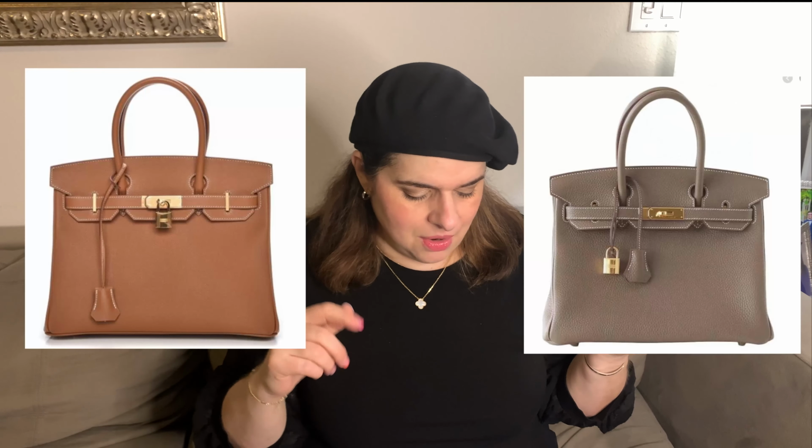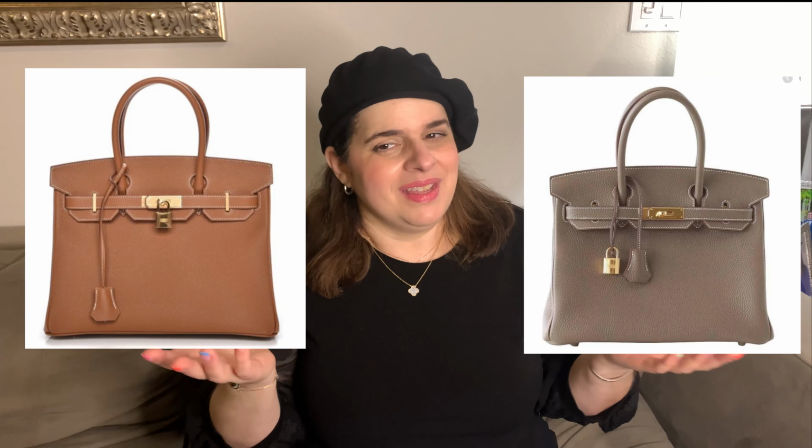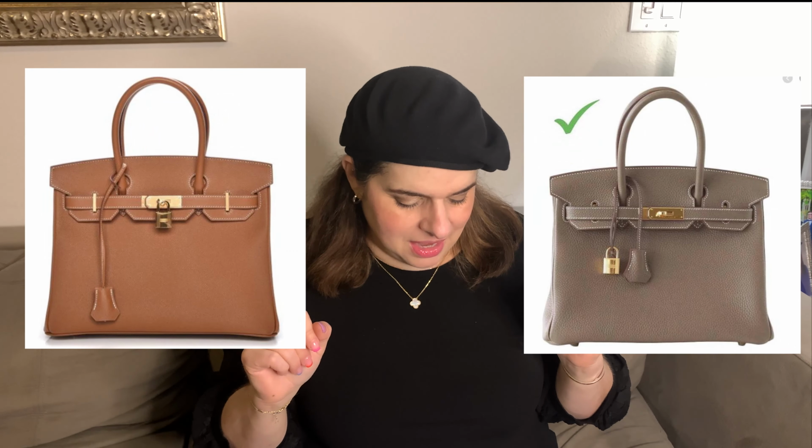Toupee or Gold. I'm gonna go with Toupee. I hope I'm pronouncing that correctly. Togo or Epsom. So I had to really think about this, but I do want to go with something that's lightweight and more structured. So I guess it's going to be Epsom for me.